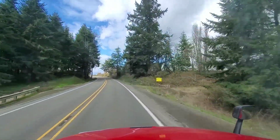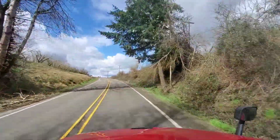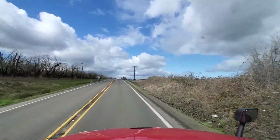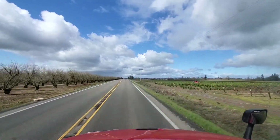In 3/4 of a mile, turn left on French Prairie Road Northeast. Well, there you go. You heard her. We're coming up to make a left turn here. Maybe you didn't hear her. On French Prairie Road.